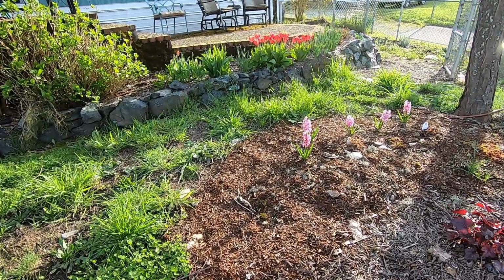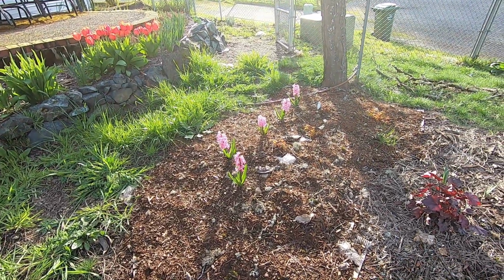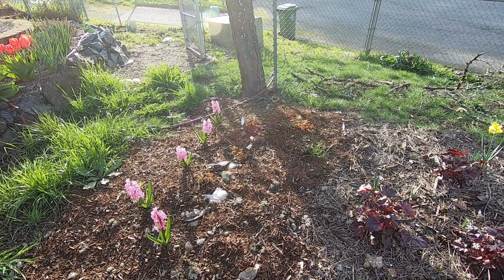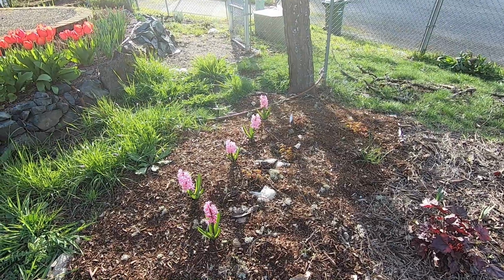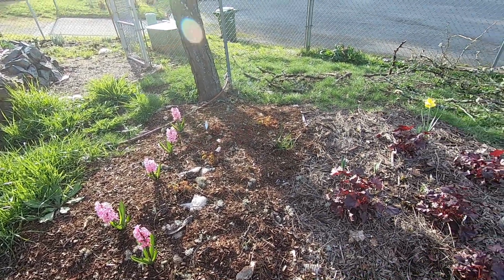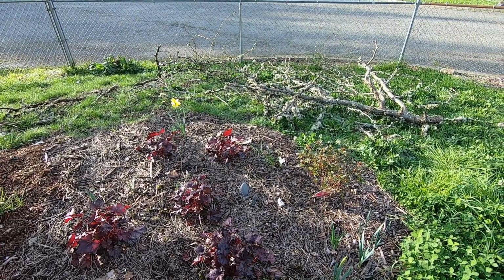And I got some more hyacinths here, and some astilbes coming up. I think there's a couple of white ones there from before, and I planted 3 pink ones this year, so looking forward to that. And there's another white crocus.